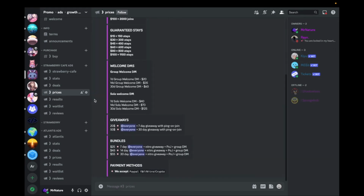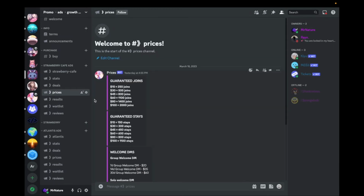They also sell welcome DMs. Every time a user joins their server, they will get a DM from a bot with your server link in it. Your server will be shared to a lot of people since their servers get a few thousand members every day. They also sell guaranteed joins. They put your server in their welcome DMs and host giveaways with the requirement to join your server until they got you the joins you ordered.